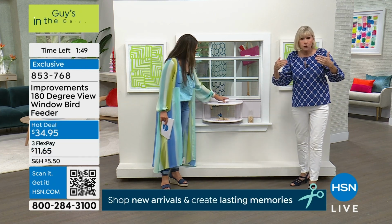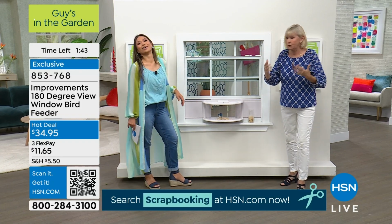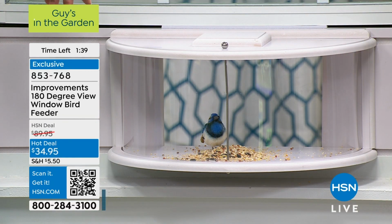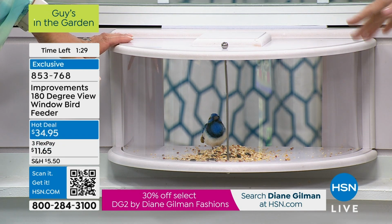Now, when we say in your home, everything is enclosed, so you don't have to worry. This isn't going to be like a Hitchcock movie. They're not going to be flying around your house. And you don't have to worry about other critters as well. So what you can do is get particular feed that's going to attract the birds that you like and detract the critters that you don't want to come into the feeder. So you'll be in charge of who visits, and then you just have to sit back and relax.